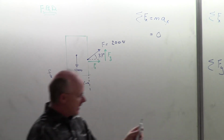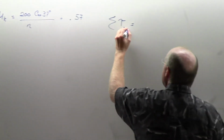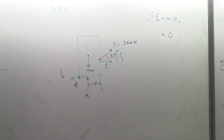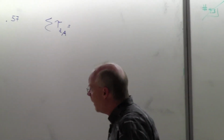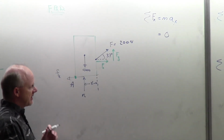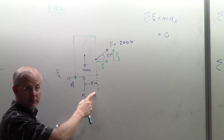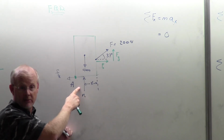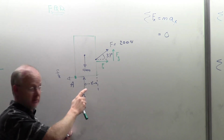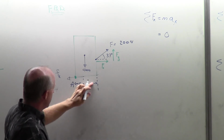So now, let's do this by saying the sum of the torques along a z-axis. And again, we have to say about what point, but I think it's going to be a little better to call that point A. If I set this up, it makes me want to change my definition of x. Should I leave it here? Or can I, should I measure it from here now? Does anybody care? Yeah, I want to put x from here now, since I'm going to be doing a torque.